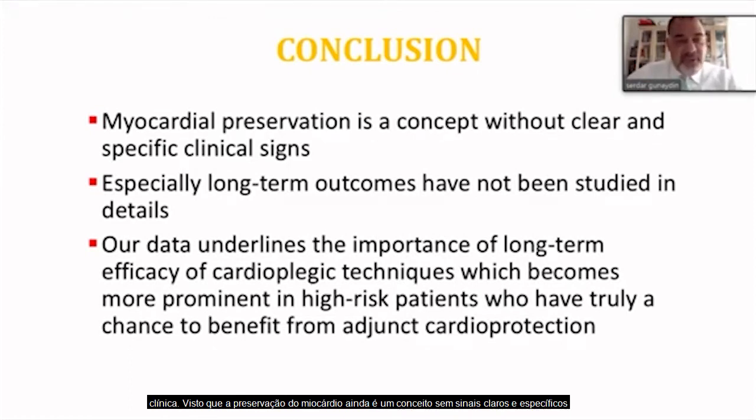This is because myocardial preservation is still a concept without clear and specific clinical science, and every unit has its own protocol, own formulas. So it's a really interesting area for debate.